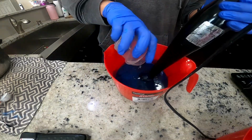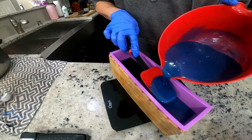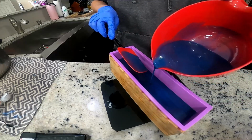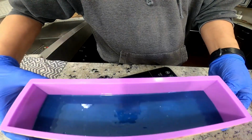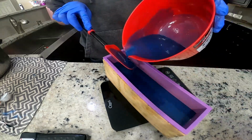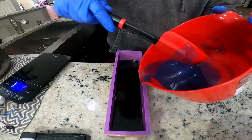Fragrance oil. Same thing, guys. Split it by 3. Pour onto your spoon. At least that top layer, so you don't punch through your bottom layer of soap. There's the blue. It is gorgeous. And again, it hurts my soul not to measure this last bit.